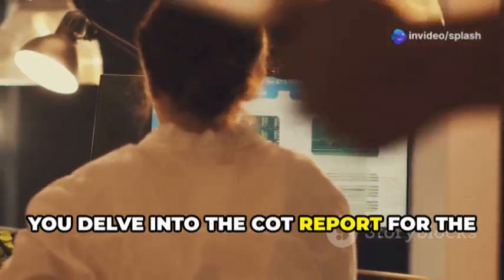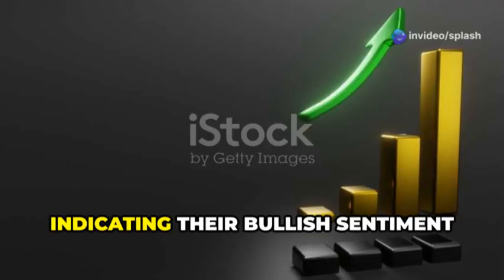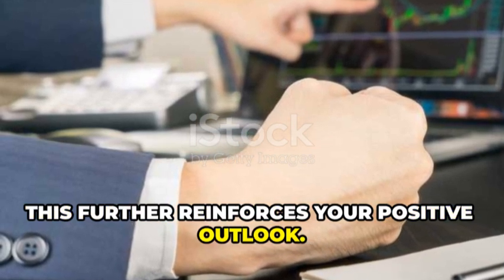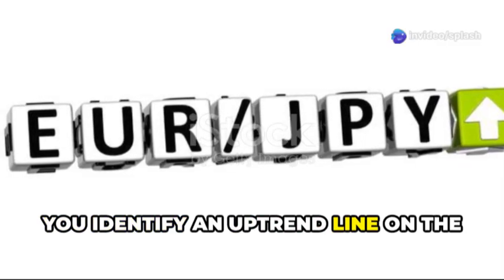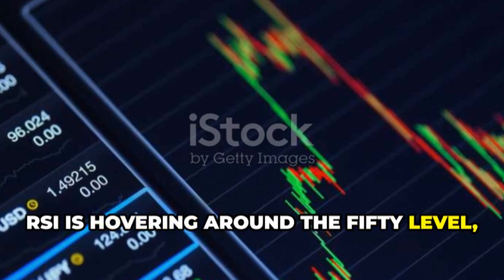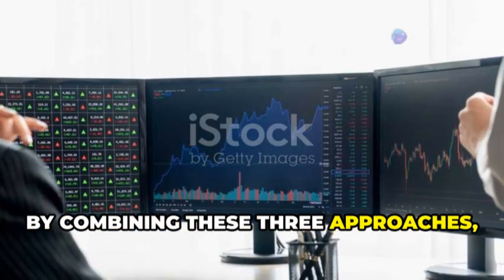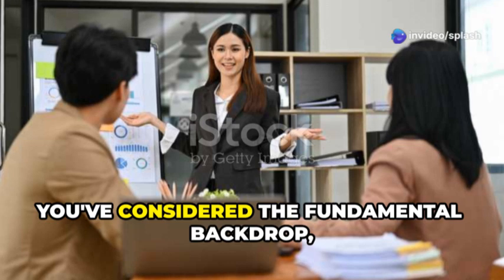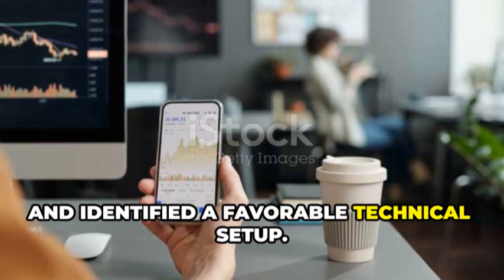Next, you delve into the COT report for the euro futures market. You observe that commercial traders are net long, indicating their bullish sentiment towards the euro. This further reinforces your positive outlook. Finally, you turn to your technical analysis tools. You identify an uptrend line on the euro-US dollar chart and notice that the RSI is hovering around the 50 level, suggesting room for further upside momentum. By combining these three approaches, you've built a compelling case for a long position in the euro-US dollar. You've considered the fundamental backdrop, gauged market sentiment, and identified a favorable technical setup.